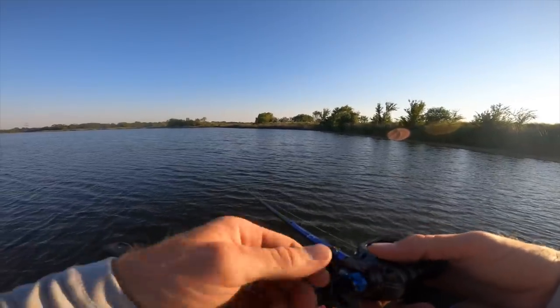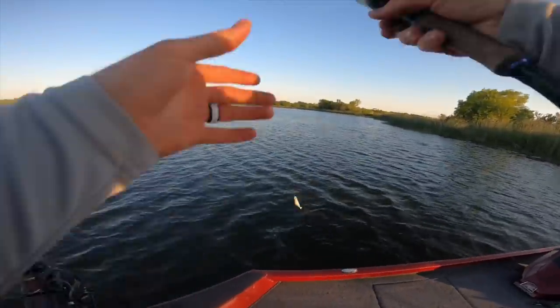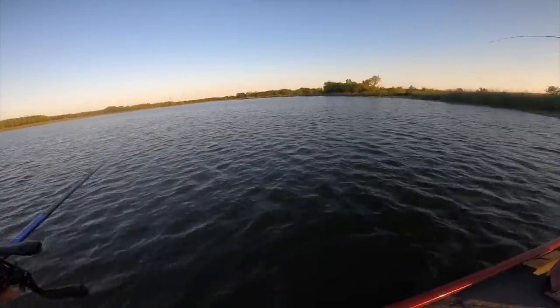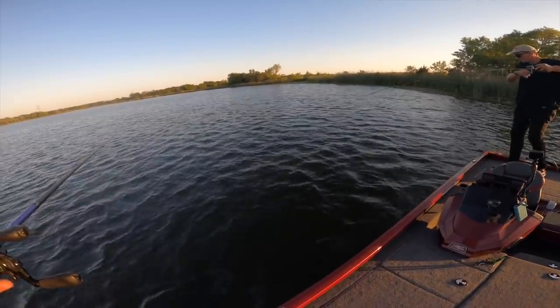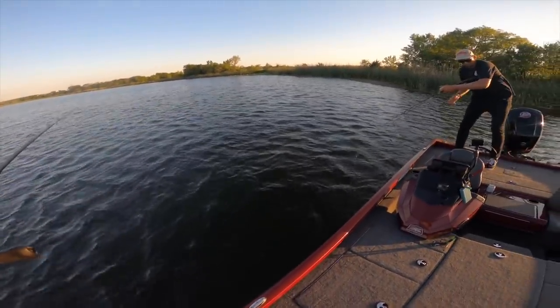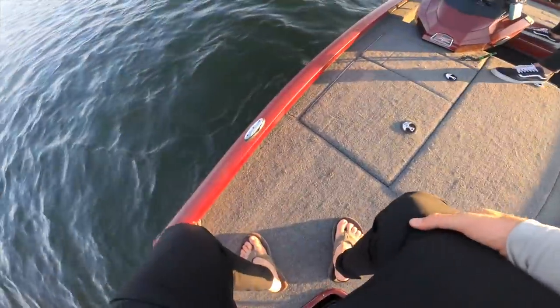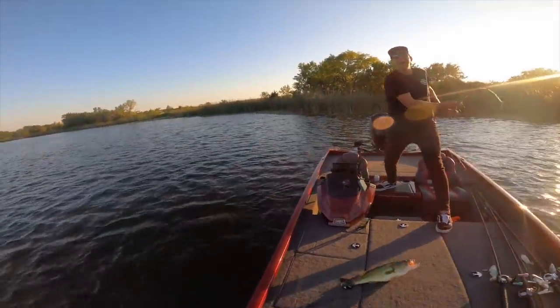Jared's about to throw the secret weapon, y'all. Ooh, that's good grass right there. That's the type of stuff I should be catching fish in. Oh, God. Boat flip. Is he tiny? Or is he huge? Oh, he's actually very good. Oh, it's dessert time.